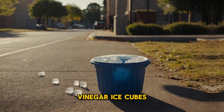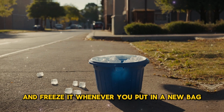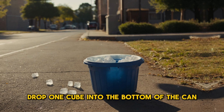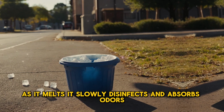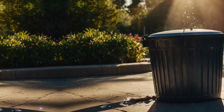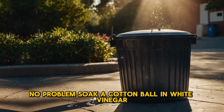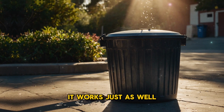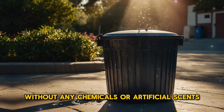Vinegar ice cubes. Just pour white vinegar into an ice cube tray and freeze it. Whenever you put in a new bag, drop 1 cube into the bottom of the can. As it melts, it slowly disinfects and absorbs odors. Don't have time to make vinegar ice cubes? No problem. Soak a cotton ball in white vinegar and leave it at the bottom of the can overnight. It works just as well, without any chemicals or artificial scents.